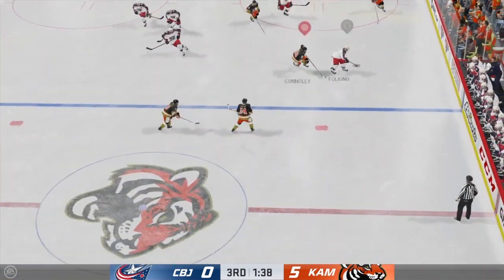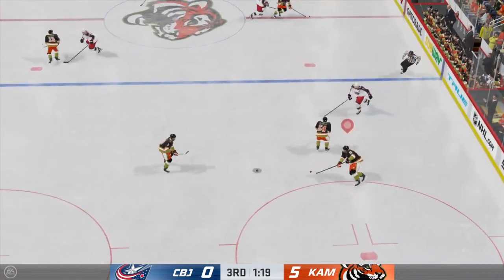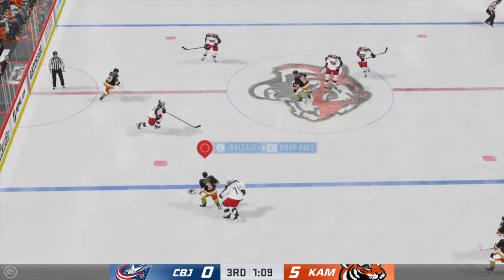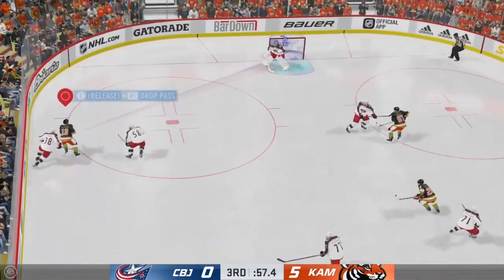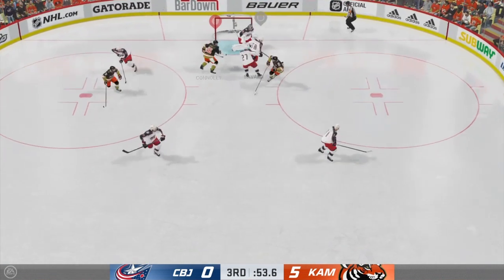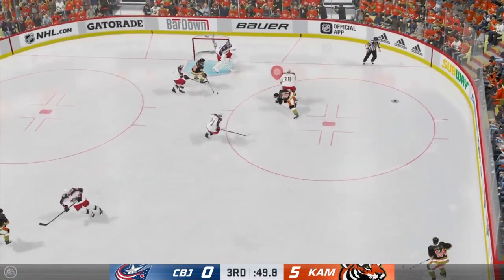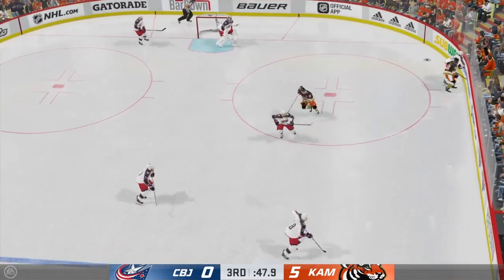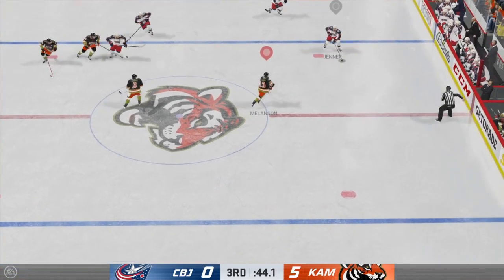Oh, come on. Carries it in. Smart defensive play here in the open ice. And as we hit the final minute, one minute left, that has been a dominating game. Save with the stick. Gimme. Oh. No. I was going to pass it to Logan. I swear I wasn't going to shoot it. I'm that great of passive play.